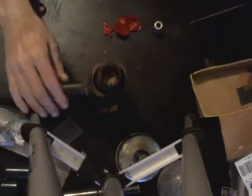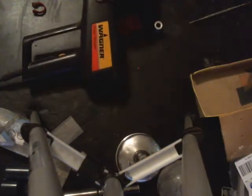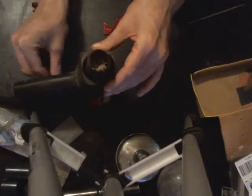Another way of heating your tool, and here it is. Oh, come on, you. Okay, you see that? It's your basic. Don't want to fry my camera. Okay.